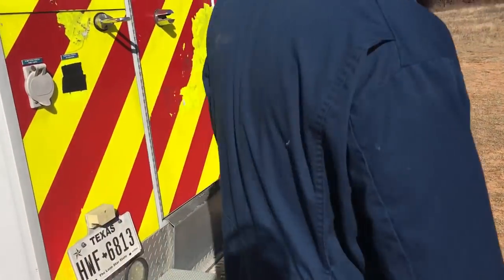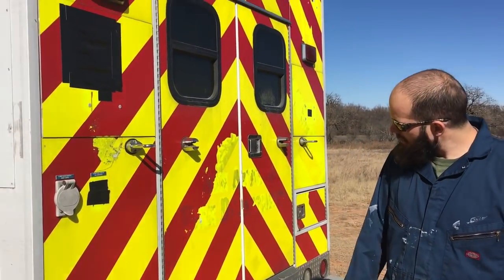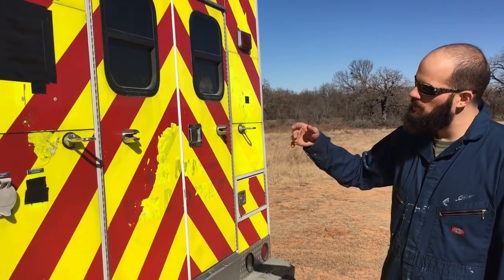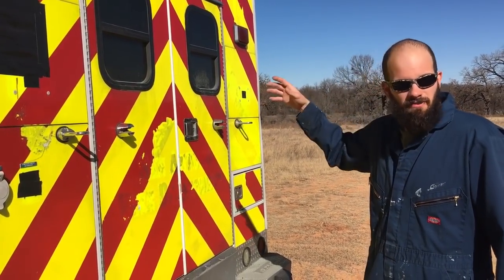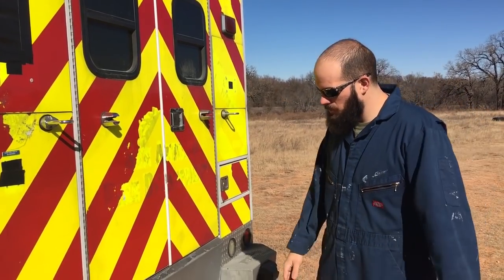Back of the ambulance here, we still have the emergency reflective striping. You can see where I started trying to take it off, and it was really challenging, so I just decided to leave it because it was so hard to take off. I'm glad we did leave a lot of it because it's very reflective. It makes the truck very easy to find with a flashlight in the dark at night. It lights up like a Christmas tree back here when you hit it with some lights.